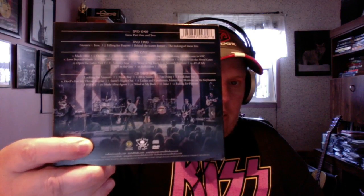Spock's Beard, Snow Live. This is a great, great live album. It's two CDs, two DVDs, the whole show on both CD and DVD. You got everything here. There's the CDs, there's the DVDs. Wonderfully done, sounds great. Now, I've been collecting a lot of Zappa, and anybody who's a Zappa fan knows that you can be collecting on a daily basis and maybe crack the surface of how many things he has out there. So let me show you some of the stuff I got recently.